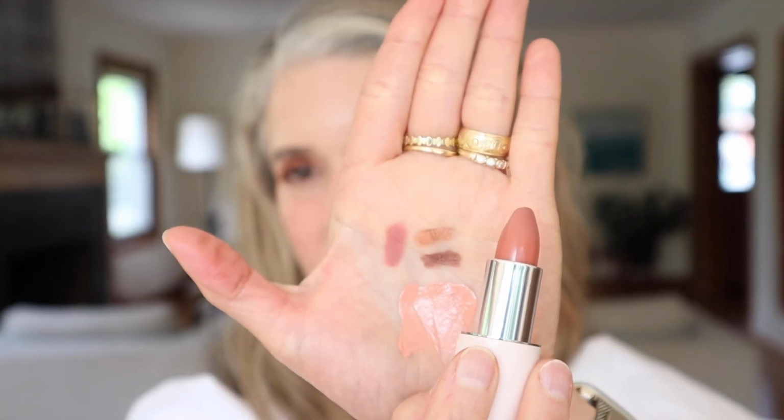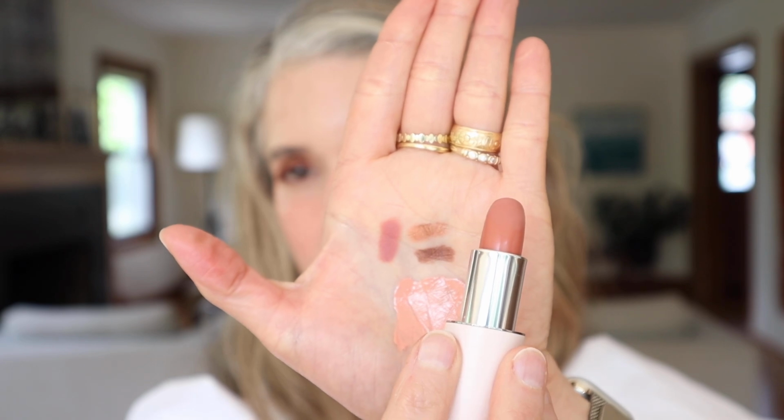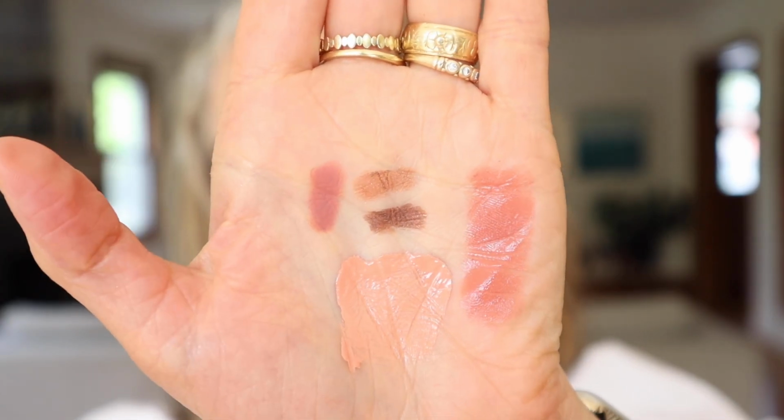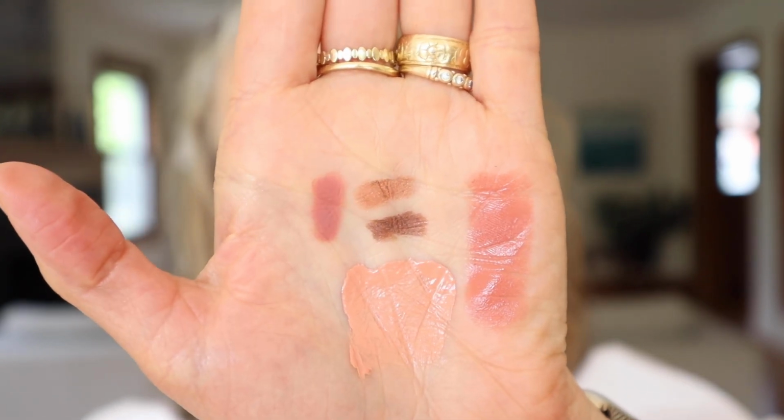I love the texture. It's really smooth and satiny. It feels great on the lips, and I think this color is so beautiful. I know the name is Nude Brown, but you can see that it is a pinky nude brown, and I'll swatch it right along here. And you can just see that beautiful finish, and the color is so pretty.